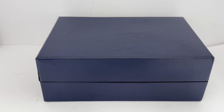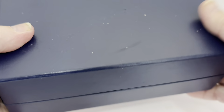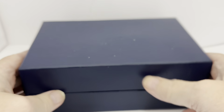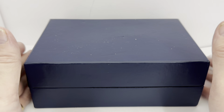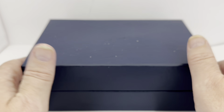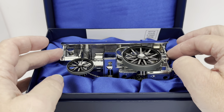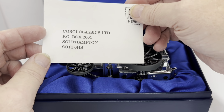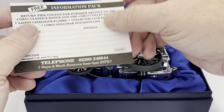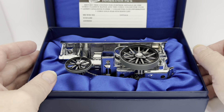Okay, this is the box it comes in. Now, unfortunately, the outer sleeve of the box is missing, so there would have been a sleeve that went over the top of this box that told you all about the content that was inside, but that's actually missing. So I'm not going to muck around too much with the box. I'm just going to open the box up so we can have a look at the model. And there we have the model there in front of us. There is this Corgi Classics card here, PO Box 2001 Southampton, and that says to get your free information pack from Corgi, so you could send that away.